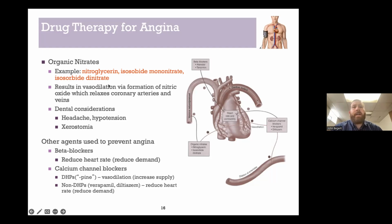Isosorbide mono and dinitrate, those are long-acting nitrates that are taken scheduled on a daily basis. They do basically the same thing. But the as-needed nitroglycerin can cause a significant drop in blood pressure pretty quickly. Might lead to hypotension and headache. Some folks may need to take these if they get significant anxiety around the dental chair, and that anxiety leads to an elevated heart rate that would then lead to developing of chest pain.